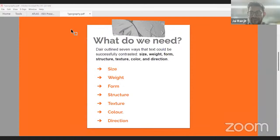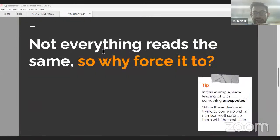things. It's easy to make such a simple little error just by not considering how your user is going to actually see the words, is going to read the words, is going to make sense of it. So you have to be able to push deeply and darkly into that area of saying, okay, I'm going to make sense of this. It's going to actually have to come together in some way. Which is why we say this. Not everything reads the same. So why force it to?